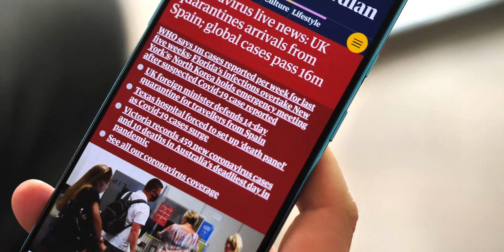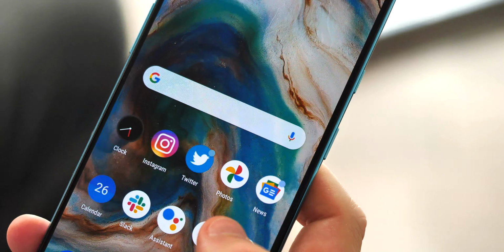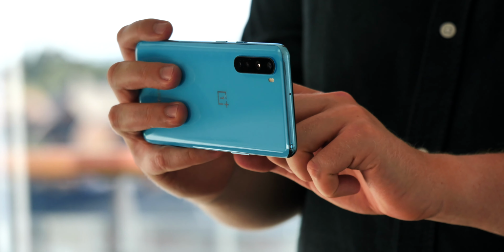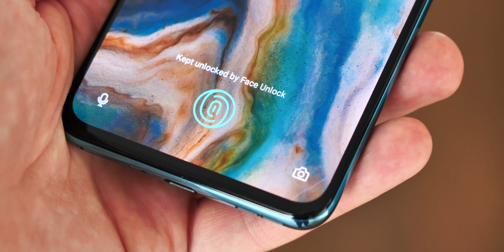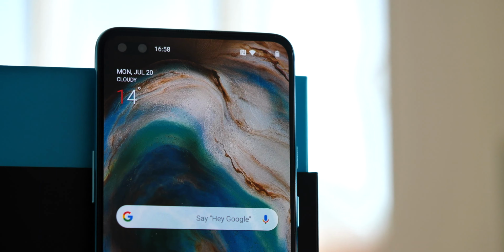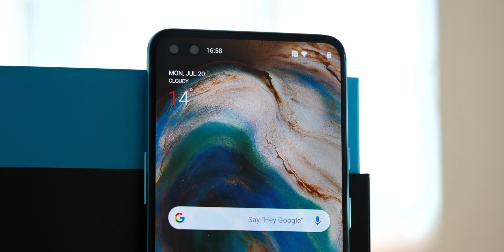And OnePlus hasn't skimped in other areas of the display. There's ample brightness for daylight visibility, and colours are vibrant and punchy. In-screen fingerprint is provided too, which is fast and accurate, another thing that's far from guaranteed even in high-end Android phones. There's optional face unlock too, handled through one of the duo of selfie cameras up top, which we'll touch on a little bit later.